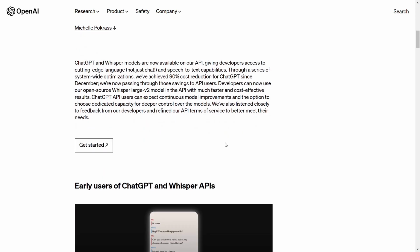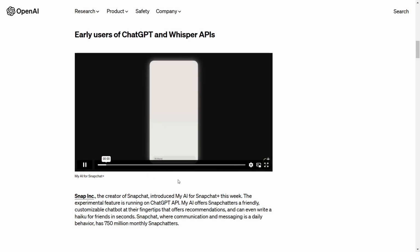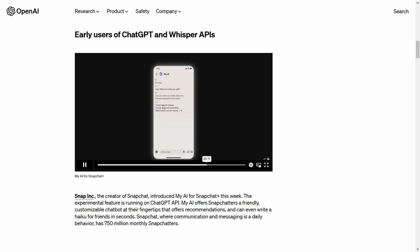Now let's have a look at which businesses have already tested ChatGPT's API. The first one here is Snapchat, a really big player with 750 million monthly Snapchatters. They introduced My AI this week for Snapchat Plus. Let's look at this video to see what it can do. You can text with this AI and it helps you. It's like ChatGPT, but on the platform of Snapchat. For example, here the user asked the AI to write him a haiku about his cheese-obsessed friend Lucas. A haiku is a Japanese poem style, and as you can see, the AI does it perfectly.